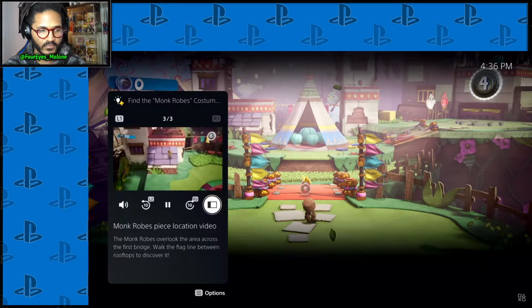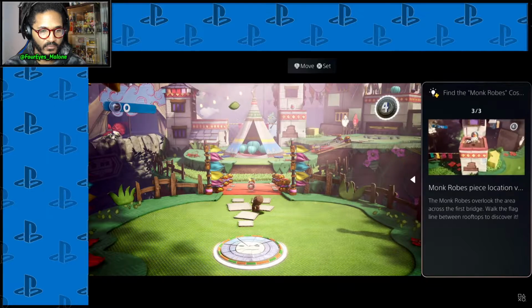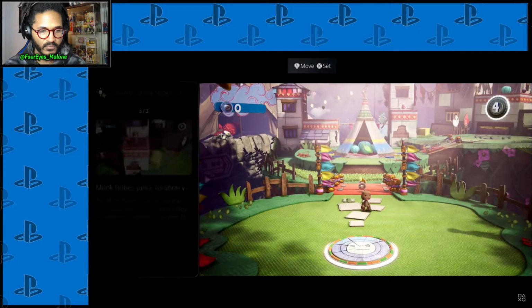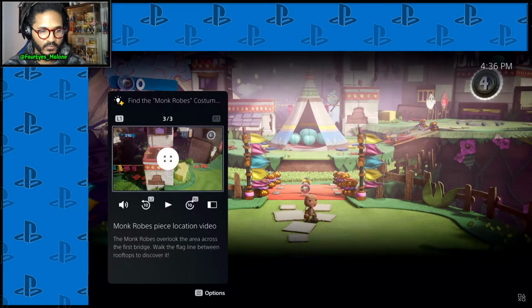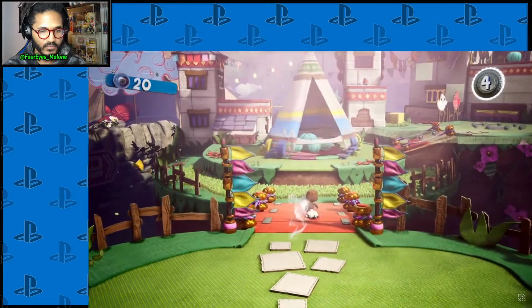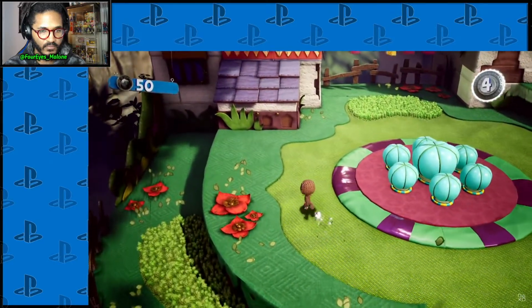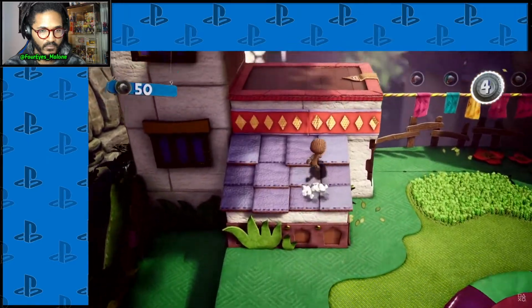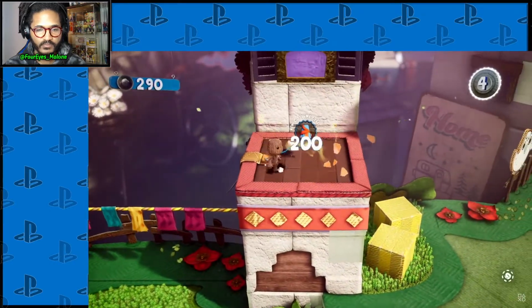Sometimes it's really useful to be able to see the hint on screen while you play. Some cards can be put in a picture-in-picture mode, or as shown here, a side-by-side view. Super cool. And if you pin a card, you can access it via the control center at any time. Now let's go find those rascally monk robes. Thanks, Game Help.